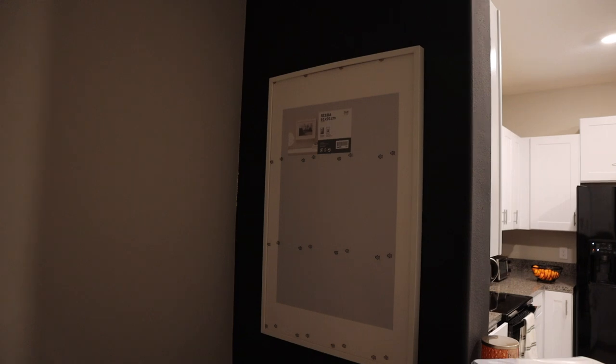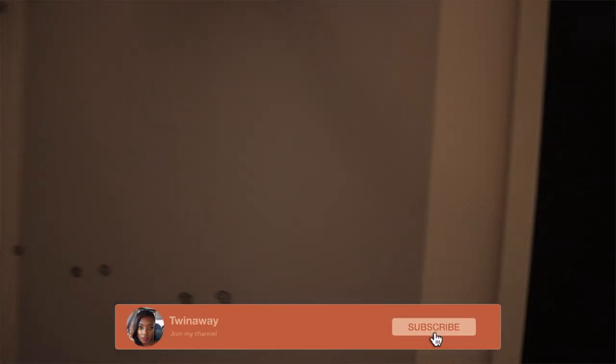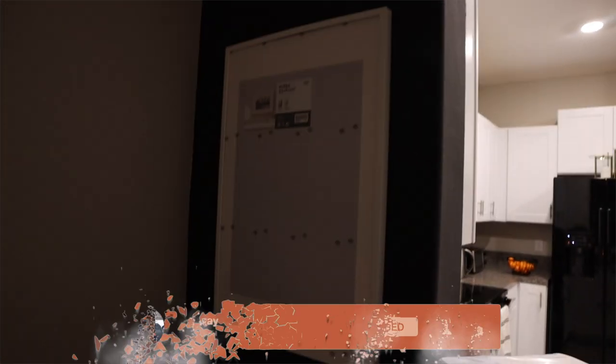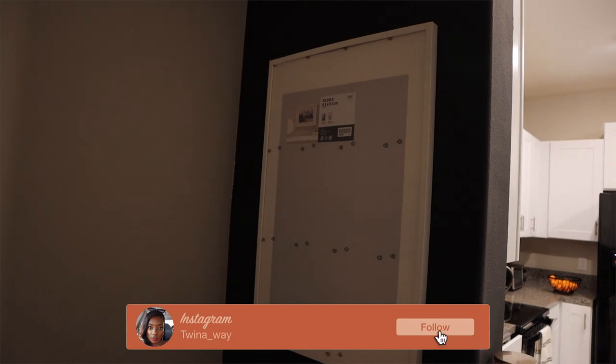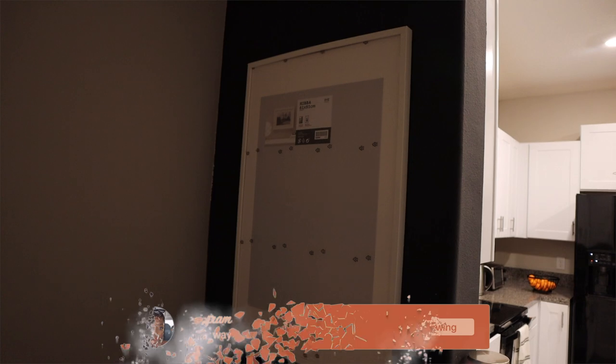So I've just hung the frame up and it's sitting pretty good. I like that. I still have to take off the covering on the plexiglass and put a painting or some sort of art in here. I'm still contemplating if I should buy art or make my own. I'm leaning towards making my own because I like things to be unique. I don't want to have something that someone else has. I like the feeling of, oh, I made that myself. So I'm contemplating it.